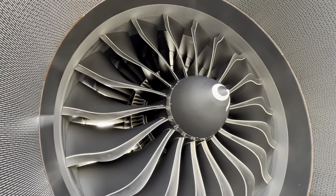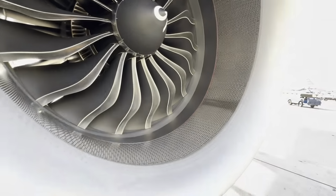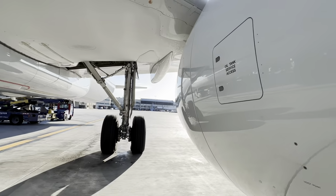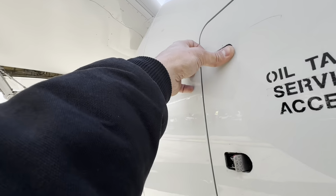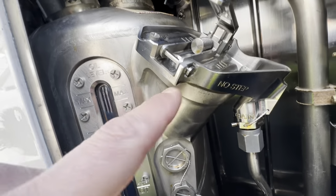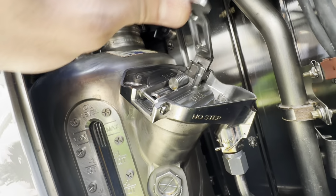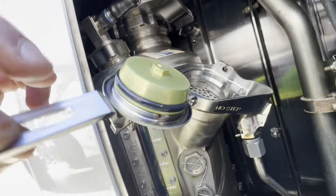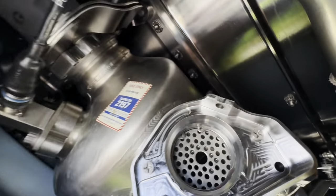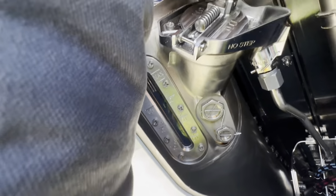I can never get enough of this engine. It's absolutely gorgeous. Let's check the oil real quick. Wait a minute. That's interesting. That's a new design. That's brand new, I've never seen this before.